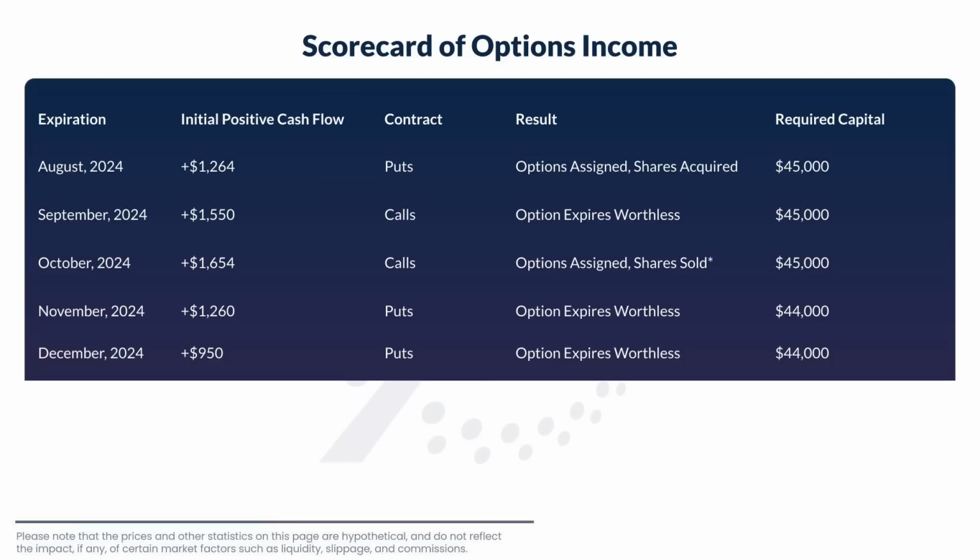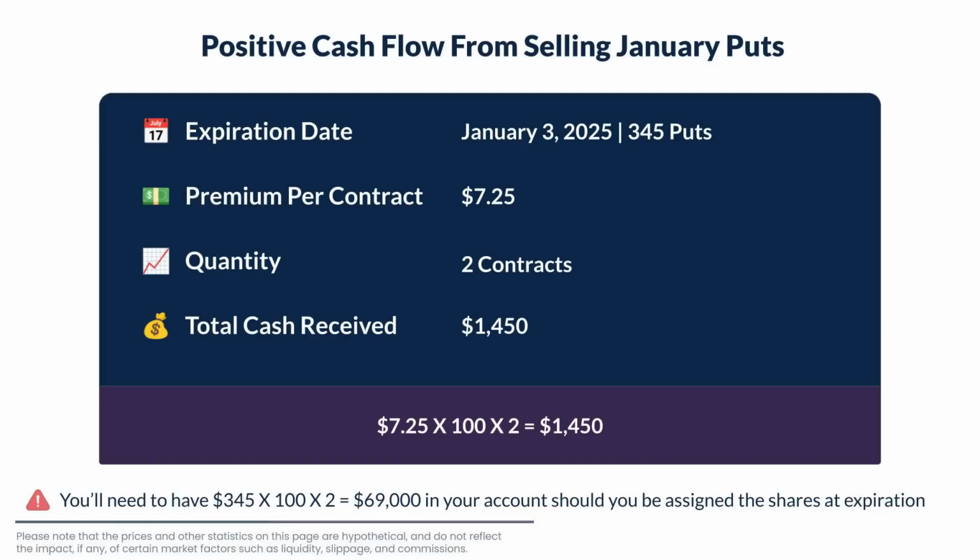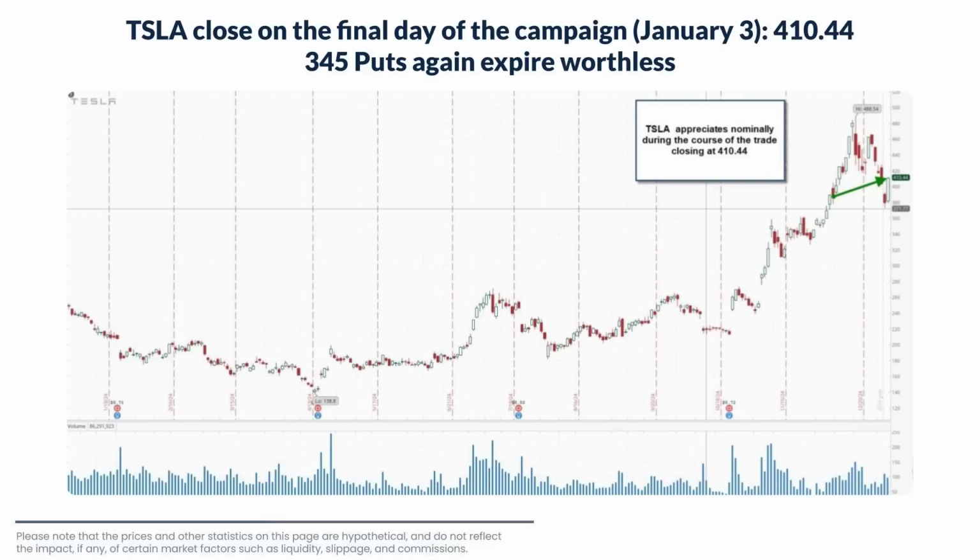We move to the final month of our 6-month example, the January 3rd trade. As you can see in this case, because Tesla had moved up so much, the 20 Delta puts are going to move up significantly also. So we're going to be selling the 345 puts, and we'll bring in $1,450 in cash in the process. Finally, moving to January 3rd, you can see that Tesla closed at 410.44. As a result, the 345 puts expired worthless.